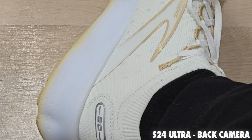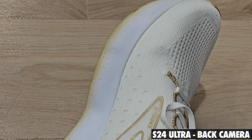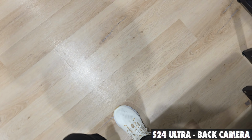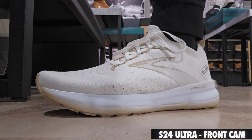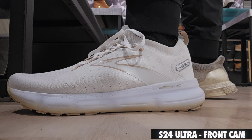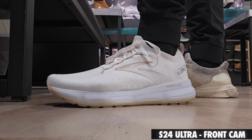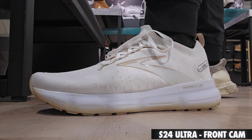Checking out the zoom quality again on the S24 Ultra. Look at that clarity. Honestly, might be my everyday shoe just looking at it. So this is now the front-facing camera on the S24 Ultra. I'm by no means a shoe channel, so I can't really do the whole rocking the foot properly, but as a running shoe, this is nice.